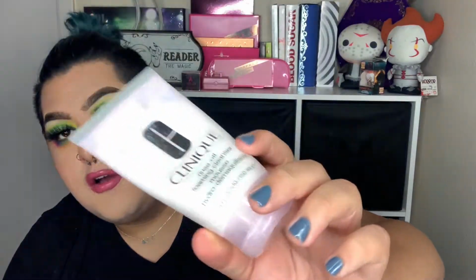Cleanser 2, this is hands down one of my favorite products I've ever come across. This is the Clinique Rinse Off Foaming Cleanser. This stuff is heaven sent. It's kind of this off pinky, purple, lavender moment. All it is is a cleanser.